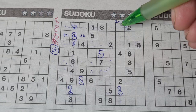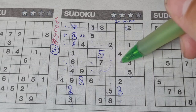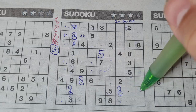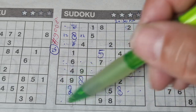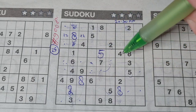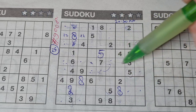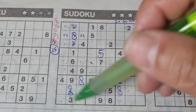Then let me see. Which number can I pick? 7 and 6. How about need a 5 here. Need a 5 there. Need a 9 here. Need a 6, need a 5, need a 7. Need an 8 here. Need a 4 here. This is taking too long. 4, 6. 1.